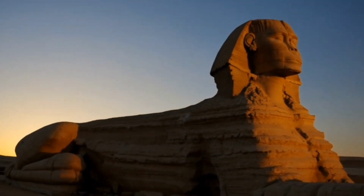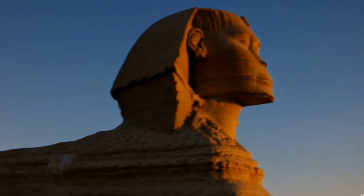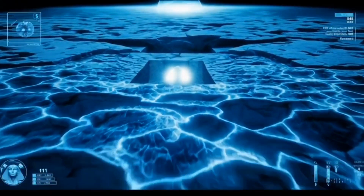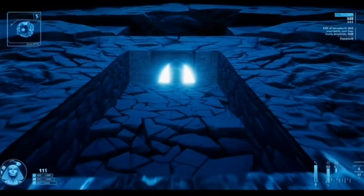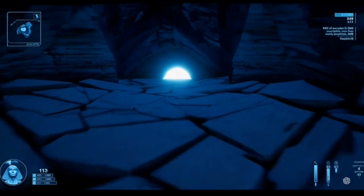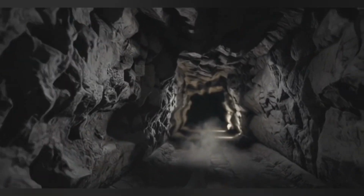Let's ask the real question. Why would anyone carve a secret chamber beneath the Sphinx and then leave it empty? Because that's the heart of the mystery. It's not about whether there's a void. The scans already confirmed that. The real question is, what was placed there? Let's break down the possibilities.